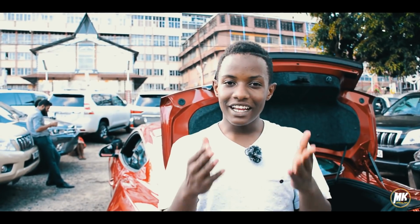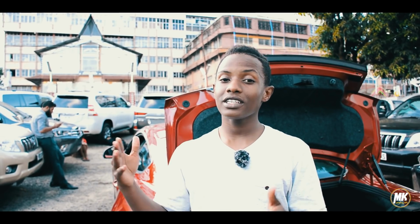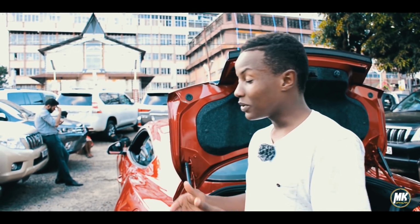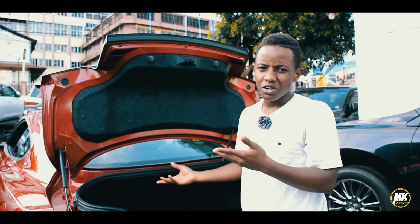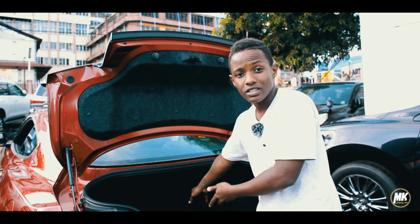So on to the practicality of the car. It's really simple. We all know that it's a coupe and it's still a 4-seater, but the seats are a little bit cramped at the back, so I can advise you to carry maybe someone who's a bit small like me, or the kids at the back. So anyway, on to the trunk. The trunk is really big. It's enough for you to put anything for a weekend off outside town. You can fit enough things at the back.